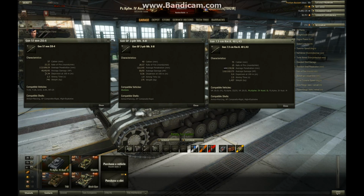Accuracy wise though, this is where now the other tanks really start to pull away. 0.34 for the Russian, 0.36 for the Matilda, both quite good accuracy. 0.4 on the German Pz.Kpfw.IV, and it's really not good. Now that combined with, on the Russian we've got a 2.3 aiming time, Matilda 1.9 aiming time, and here we have 2.5 aiming time. This aiming time is just too long, and the accuracy is just too bad.